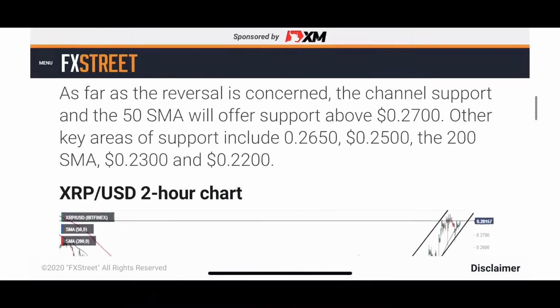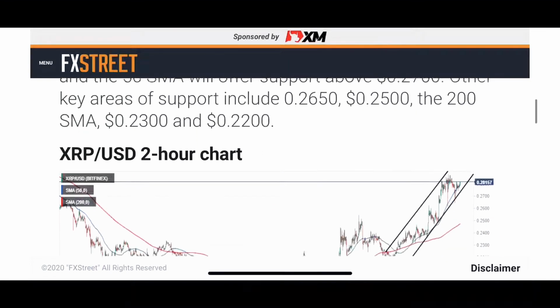As far as the reversal is concerned, the channel supports and the 50-day SMA will offer support above 27. Other key areas of support include 26 cents, 25 cents, and the 200-day SMA 23 cents and 22 cents.